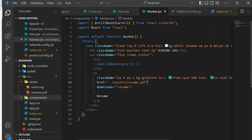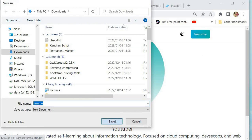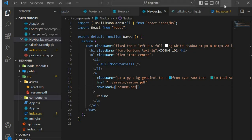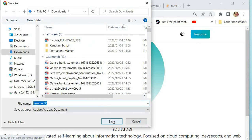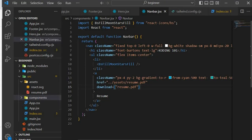And now we can simply go to our website. What we expect is that once we click here, it downloads our resume. But geez, not as a text document. That's not going to work. Alright, now we go to our website. If we click here, it should give us our resume. Let's try clicking again. And there we have our resume. Alright, for some reason it says failed, no file found. So let's get to the bottom of that.